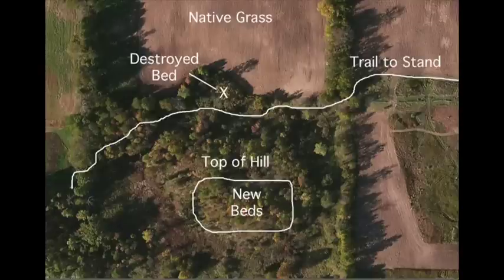But this bed is a real problem for me, because look where it's located, right here in this willow stand. And here's my trail going into my stand. He's going to be laying down within 10 yards of where I'm walking through. So what I'm going to do is destroy that bed, and I've built new beds up here on the other side of this hill where the deer are looking out in this direction towards the neighbor's property, and they're not able to view me walking in here.